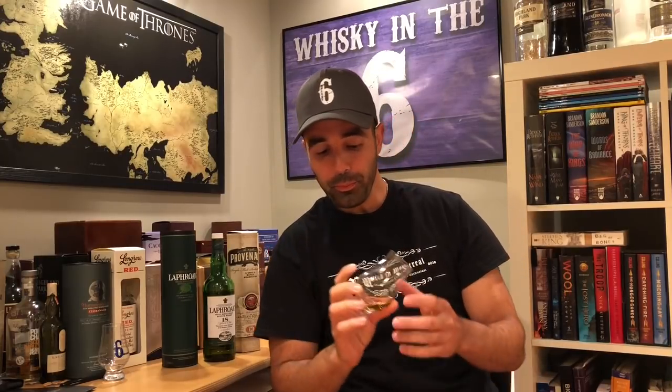On the palate, such a balanced whiskey. Nice smoke, vanilla, honey. It's sweeter than I've ever had for a Laphroaig. I don't think I've had a Laphroaig this sweet, in my opinion. Just all around beauty.